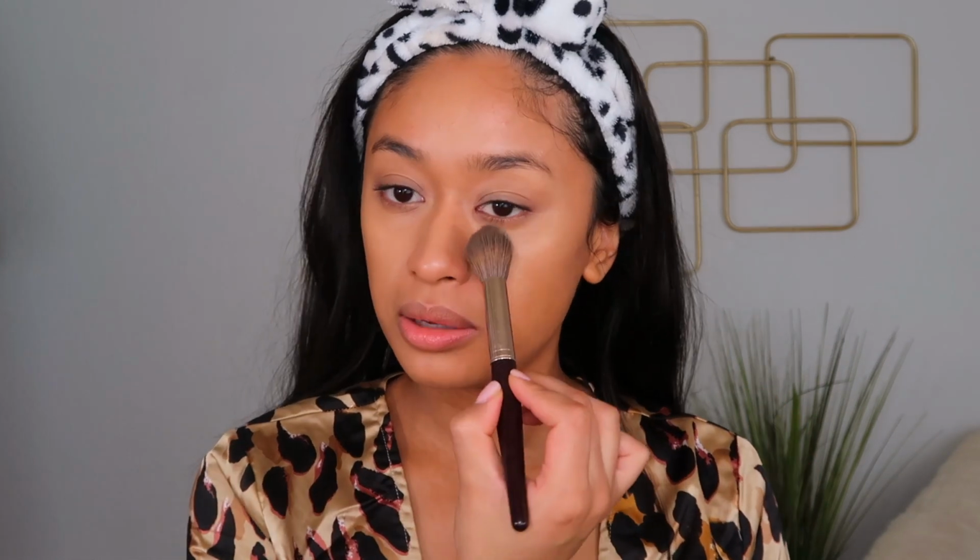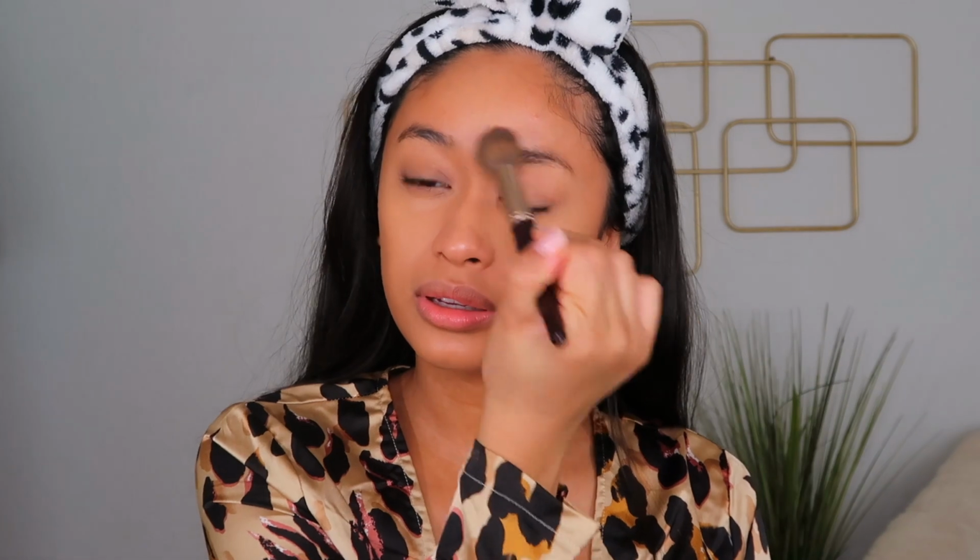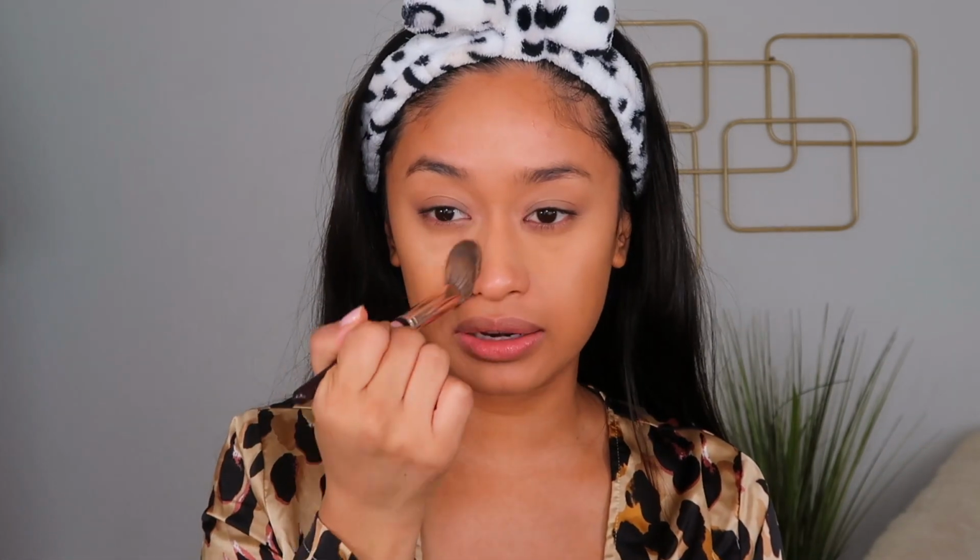I'm just gonna set with some powder, taking the Charlotte Tilbury powder in medium. Forever, I love this powder. I feel like I've been trying a couple different powders and they just do not hit the same as this one. Sometimes I feel like you need to do that with some of your favorite products.